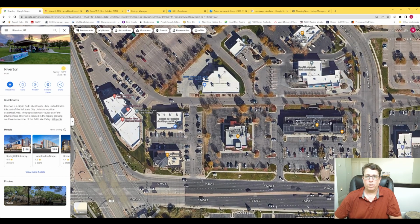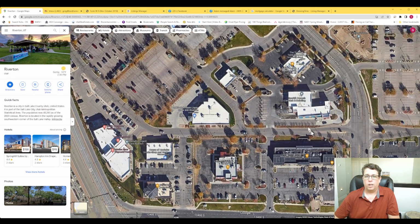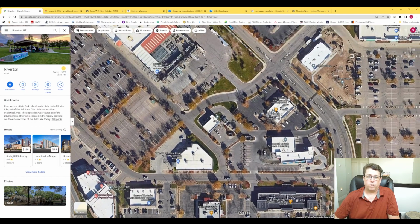They have a state-run liquor store, so when you're in Utah, you'll find out that you can't buy, say, Jack Daniels at the grocery store. You've got to go to a state-run liquor store, or if you want beer that's above 5.5%, I believe, you've got to get that there. There's a car wash in here. Sausalitos is another interesting Mexican food place. It's got a good vibe to it.